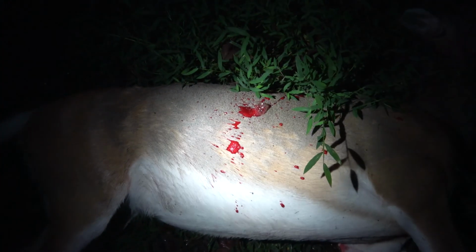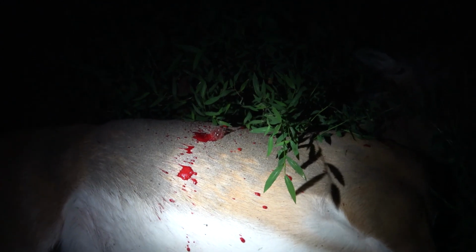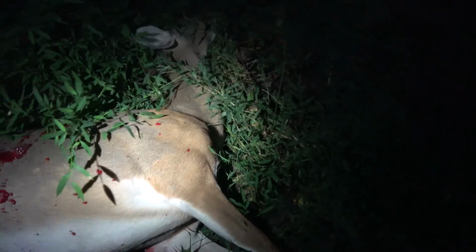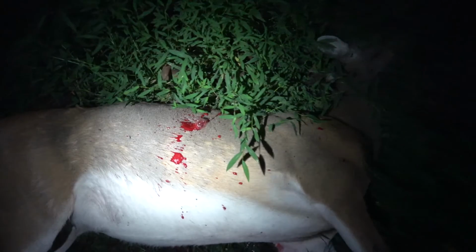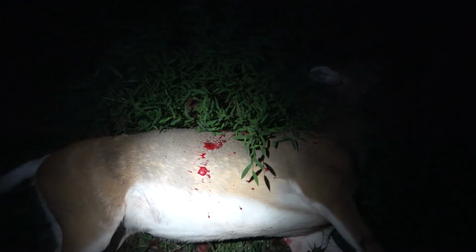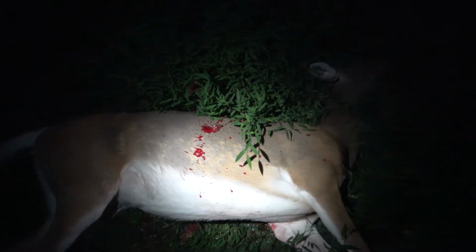You can see she's still got long blood bubbles coming out there from the air leaking out. I shot her when she was aimed the other direction, so we'll flip her over in a second and see where the arrow entered. But yeah, she's laying in a huge pool of blood. I was hoping to find that arrow inside her, but it's pretty clear that it went all the way through, because this is the other side.